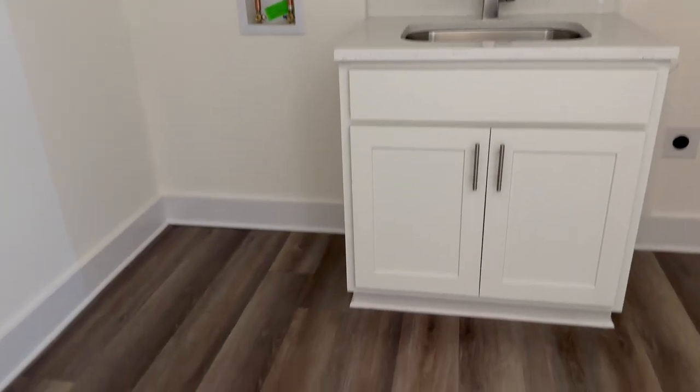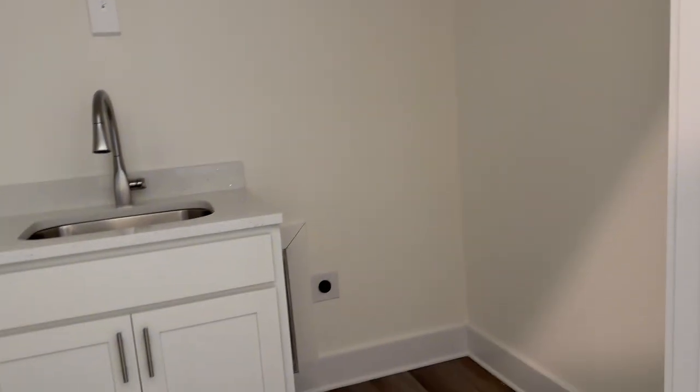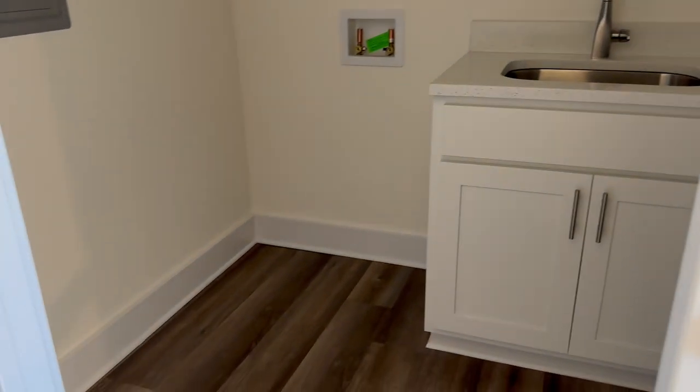Now the laundry room's pretty legit. You got a sink in there, and that is actually a very deep laundry area. Might be challenging to tell in the video, but that is really a good size.